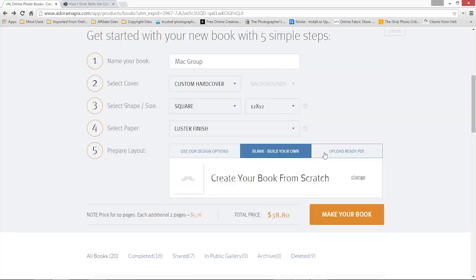The other option is upload a ready PDF. So if you have the skills and know how to build the book in Illustrator, InDesign, and you want to lay the whole thing out complete with your drop shadows and text and all the fonts you want to do, they do have an option that works pretty good. So I'm going to go ahead and start the blank book. And they have templates on their site that you can download that'll give you the actual resolution and sizes that you need. They give you the specs for that PDF. Yep, they'll give you all the specs for it.